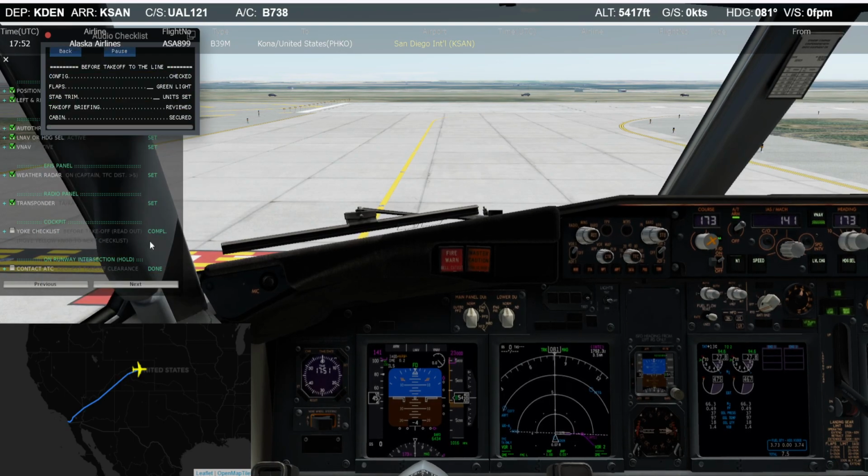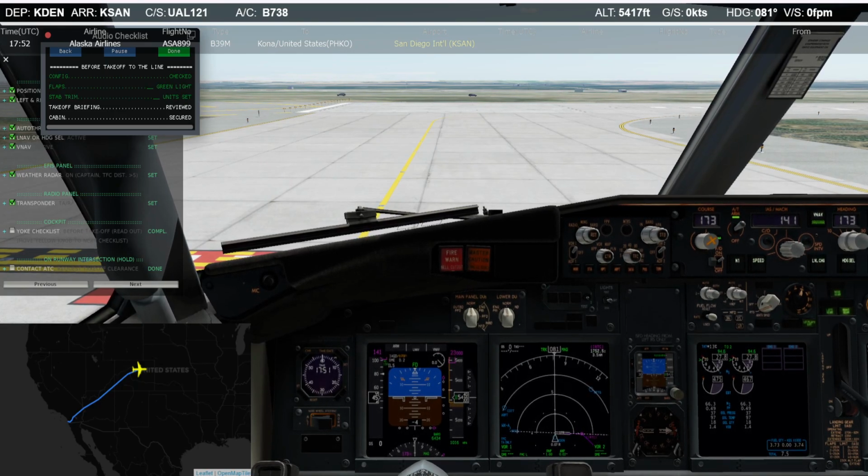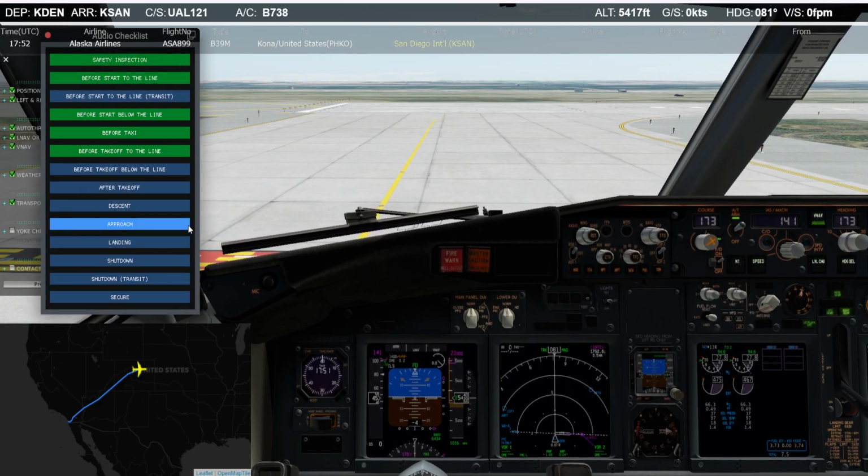Before takeoff checklist to the line. Config. Check. Flaps. Flaps 5 set. Green light. Stab trim. Set. Takeoff briefing. Reviewed. Cabin. Secured. Before takeoff checklist completed to the line.